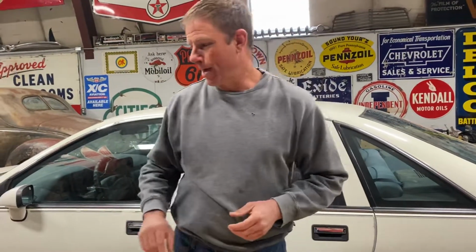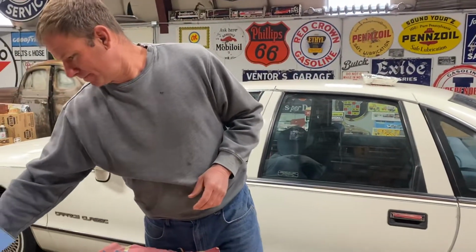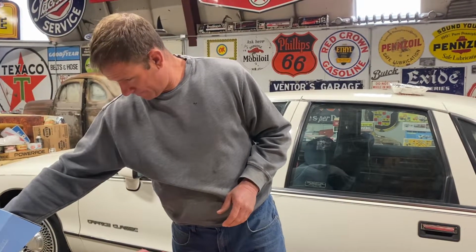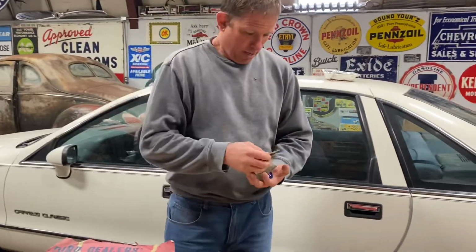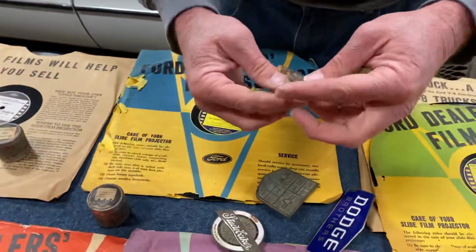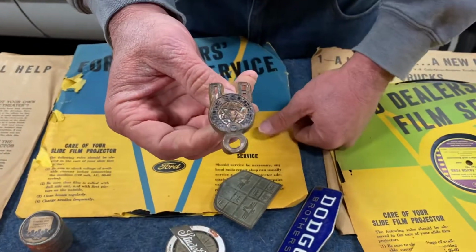So let's grab a couple of badges out of the badge box. Check out a few things here. Then we're going to let you go for tonight. So tonight, what do we get out of the badge box? Kind of a miscellaneous batch here. Got a Dodge Brothers 8. This is a pretty rough one.